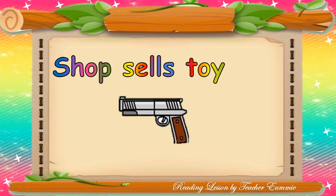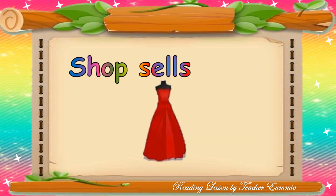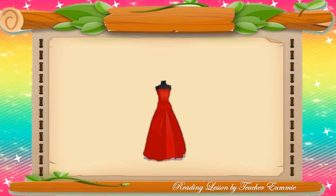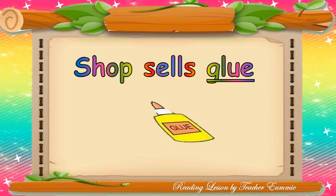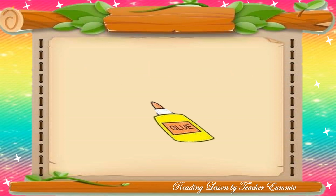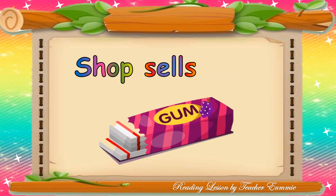Shop sells toy gun. Shop sells toy gun. Shop sells gown. Shop sells glue. Shop sells glue. Shop sells gum. Shop sells gum.